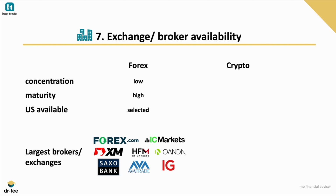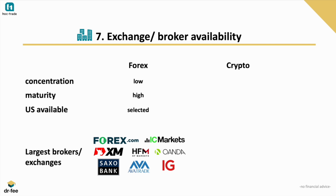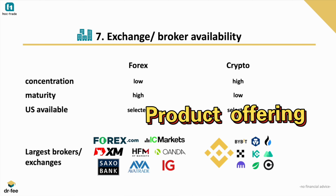Similar to the crypto market, the United States is a little different as not many brokers are regulated there. Both for Forex and crypto, there are only a couple of brokers and exchanges available for traders to trade at in the state. In crypto trading, in general, there are much fewer exchanges a trader can pick that have sufficient liquidity, provide futures trading, and have a decent product offering for the user.